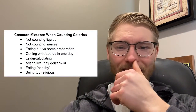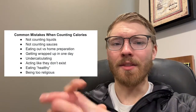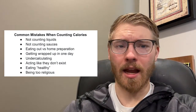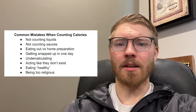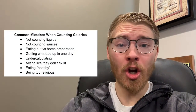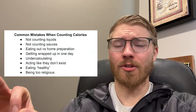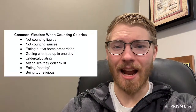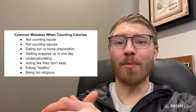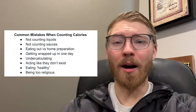The last thing is being too religious about counting calories. And this isn't saying like, oh, I'm praising the pasta gods in the sky, right? This is just being too focused on actually meticulously counting calories. On nutrition labels there is actually about a 10 to 30% chance of there being an error. So if you're eating something that's 1,000 calories on a nutrition label, it could be 1,100 calories, it could be 1,300 calories, it could be 700 calories. There is a huge buffer and error zone.